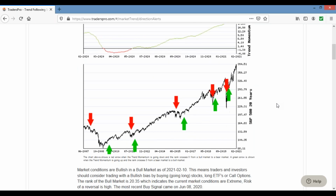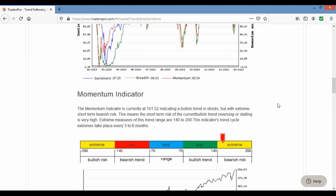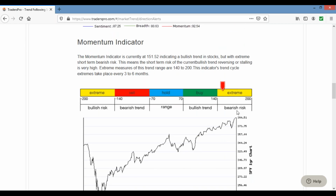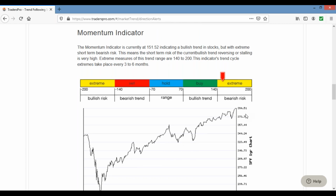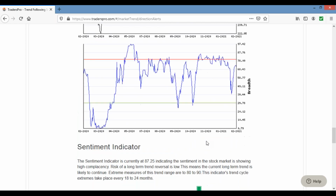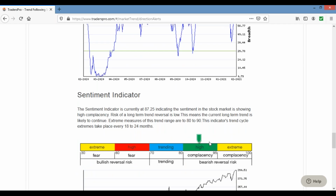We did back off a little bit on some of these indicators. Momentum's still in the extreme range, but it's to the left side of that range, so there is still room where we could see the market go higher, and it could become even more extreme. The breadth indicator has backed off into the high range, and sentiment is in the high range as well.